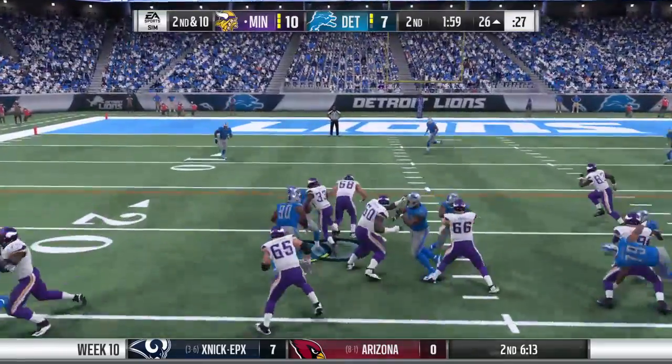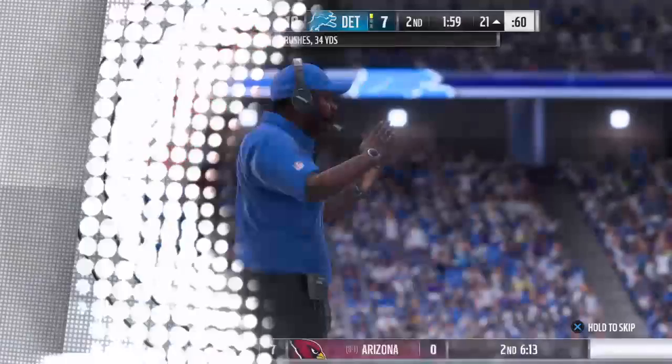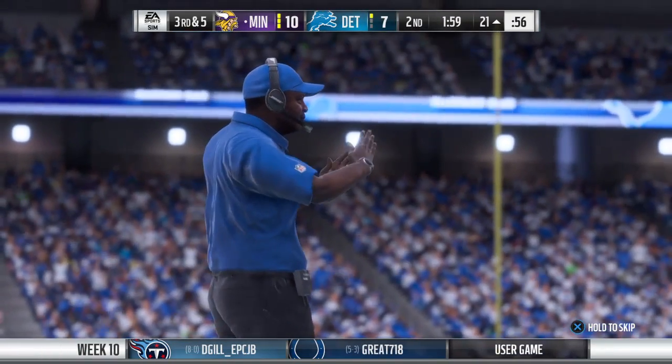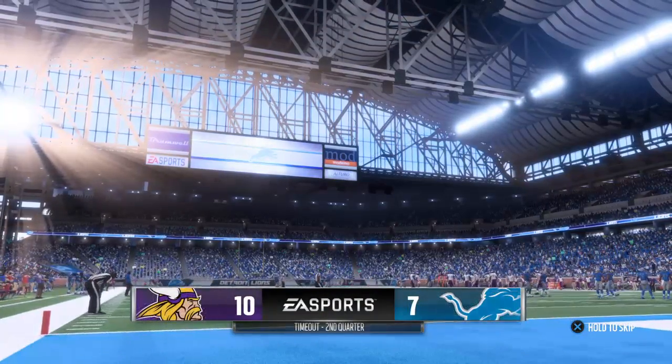On second down, Cook. 1:59 to go in the first half. We'll come back to Ford Field after this. And we're going to get another timeout called by the Lions. So that means they're down to one remaining here as we head toward halftime.